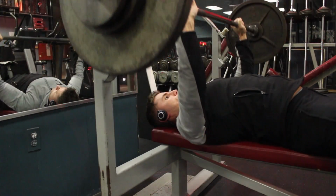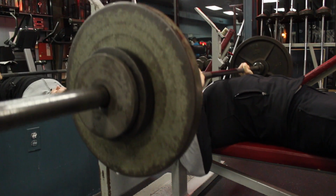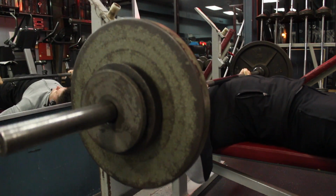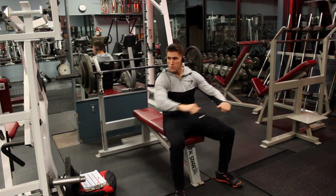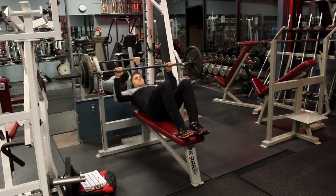And my working weights today were 195 for 4 sets of 4. Again, a lot of you know I'm using a conservative 1 rep max of around 240 pounds. So today's working weights were 80%. My actual 1 rep max, I believe, was around 260, but it was sloppy.